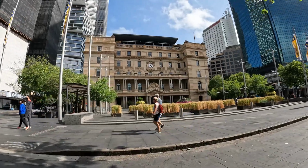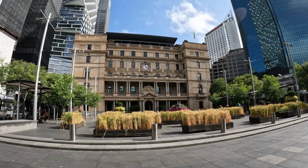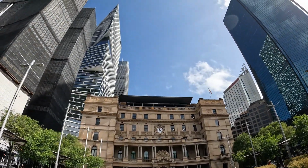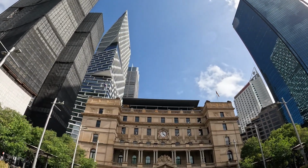Quickly pause on this building over here, right next to Circular Quay. See that big awning up the top, the building there? That's a delightful restaurant called Cafe Sydney.